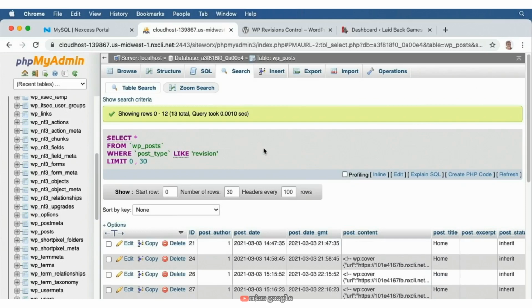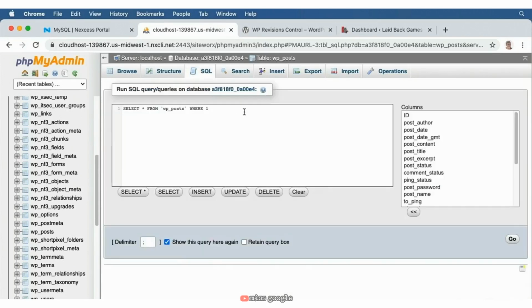For most hosting environments, this is negligible. But if you see a few hundred or a few thousand, then it might be worth deleting those revisions. And we can do that with a little database magic. I'll go to SQL, and we're going to type in delete from the name of the table, WP posts, where post type is equal to revision. With this one SQL command, we can delete all of the revisions in the database.